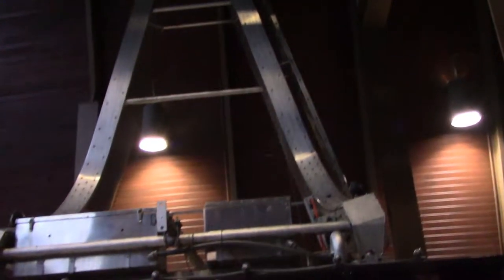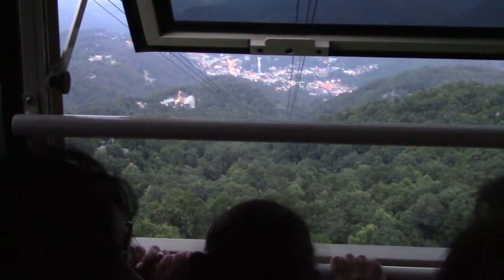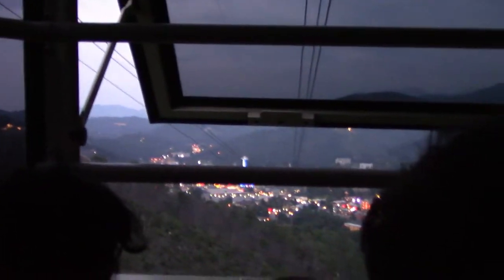And finally, the ride back down, in which I think we caught it just at the right time, just before dark. Some beautiful scenery. Enjoyed Ober Gatlinburg.